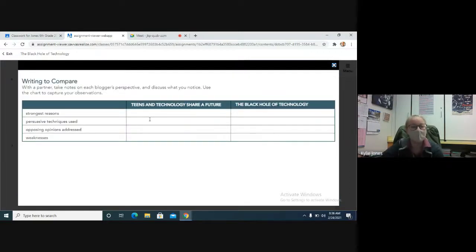So if we open up this chart, you're going to have to open up the Teens and Technology assignment as well so you can look at it. If you need to re-listen to both of these articles, go for it. But you are going to be just filling out these boxes. You can start with Teens and Technology or the Black Hole of Technology, whichever one you want to start with. But you're going to be looking for the strongest reasons first that support this person's argument. Then you're going to look to see which persuasive techniques they use. So that would be repetition, appeal to emotion or appeal to reason.